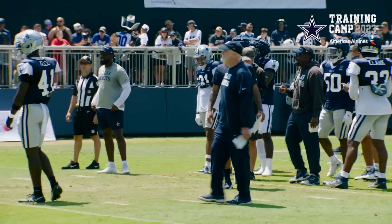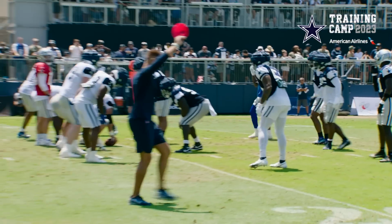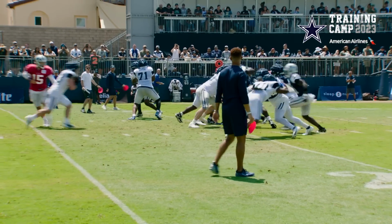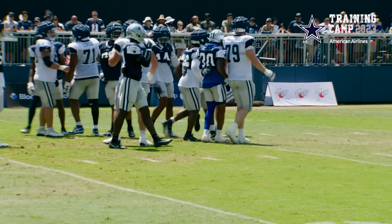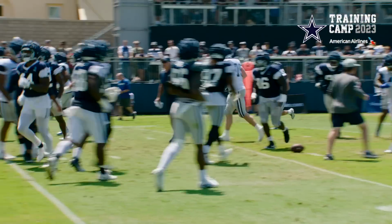Let's watch DeMarvion Overshone if he is out there on this next snap. Looks like he is not. He's going to take a bit of a breather. They've got Jabril Cox in there. Better hold that time up front. Good job on that offensive line. Brock Hoffman was the one that set the lead block, and it allowed the running back to squeeze through.